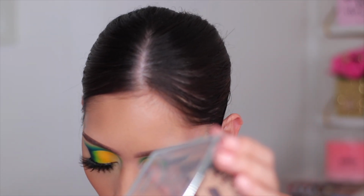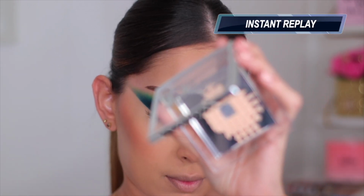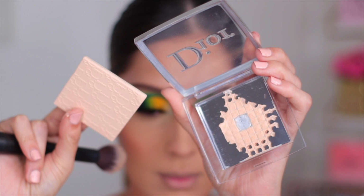All right, so let's move on to this powder. I know you guys just saw that. This is the Dior face powder that I bought during the sale. Are you kidding me? Okay, this is the second Dior product that I've purchased where the powder comes out of the pan. This is way too expensive for this to be happening.